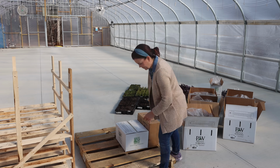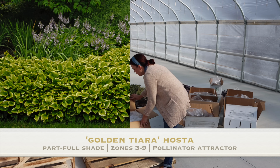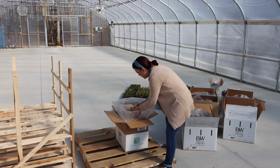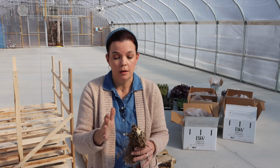Two more boxes left. In the brown box, we have got a fantastic hosta. This is Golden Tiara. Now, sometimes we can get hostas as a liner, but also here we have them as, obviously, the bare roots. Now, these are going to look completely different than the other plants.